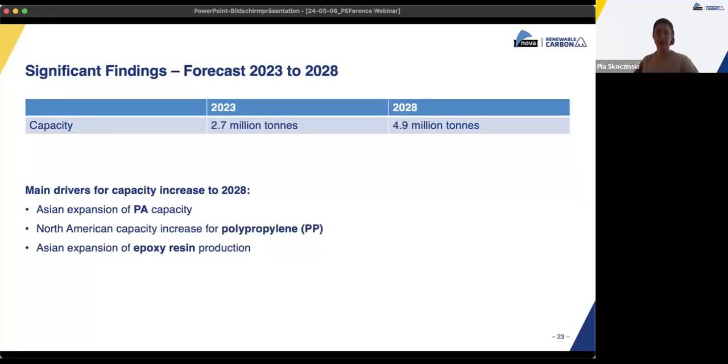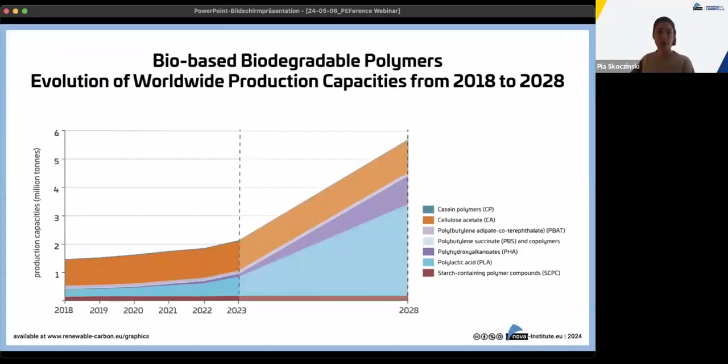When it comes to the forecast to 2028, bio-based non-biodegradable polymer capacity is expected to reach 4.9 million tons in 2028. And main drivers here are the polyamide capacity increase in Asia, as well as the capacity increase for polypropylene production in North America, and an Asian expansion for epoxy resins. So, bio-based biodegradable polymers, we have these 7 polymers here. And in 2023, we had an installed capacity of 2.1 million tons, and this is expected to increase to 5.7 million tons in 2028, and this reflects a compound annual growth rate of 22%. So a far higher growth rate than is expected for the non-biodegradable bio-based polymers.